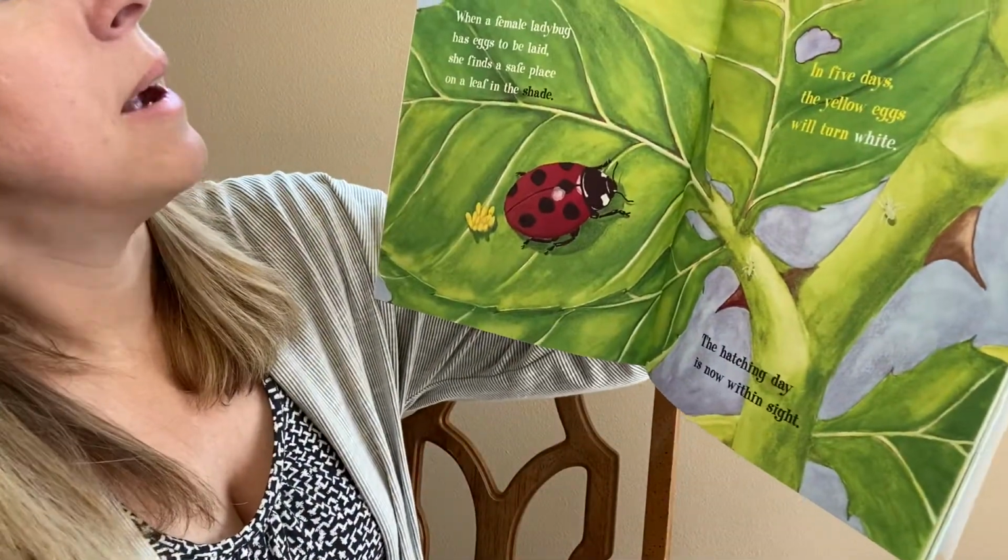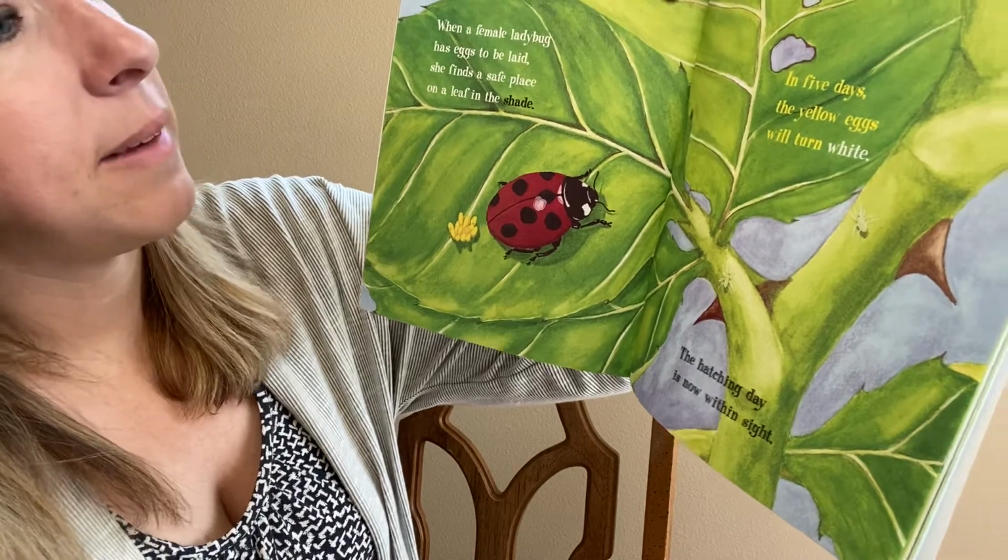When a female ladybug has eggs to be laid, she will find a safe place in the shade.